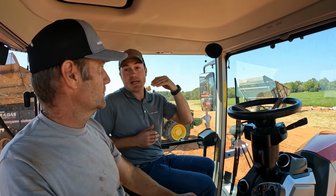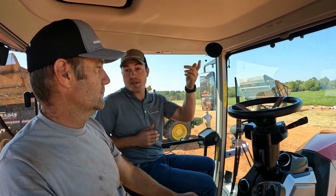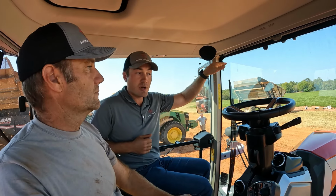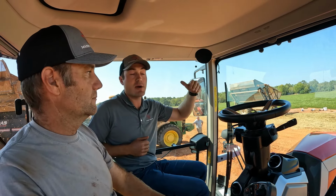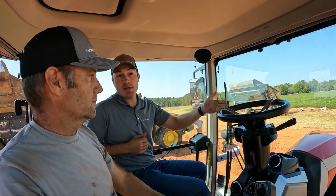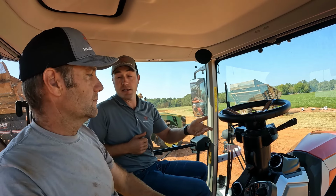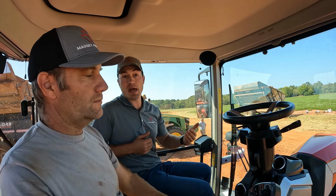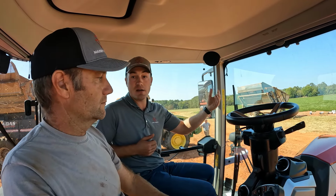Massey Ferguson has designed a cab after a farmer's hat, right? So we've looked at how far our roof hangs over in front of the operator to keep glare and sunlight from entering the cab. One, that allows you to see, but two, it helps with the cooling capability of the cab, right? If we're keeping hot sunlight out of here, we don't have to run the air conditioner wide open all day.